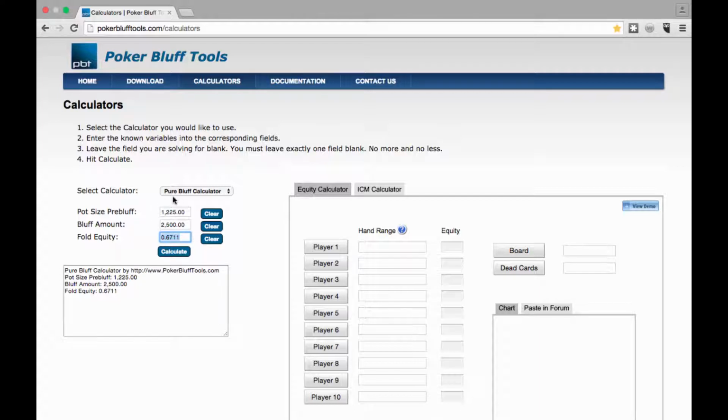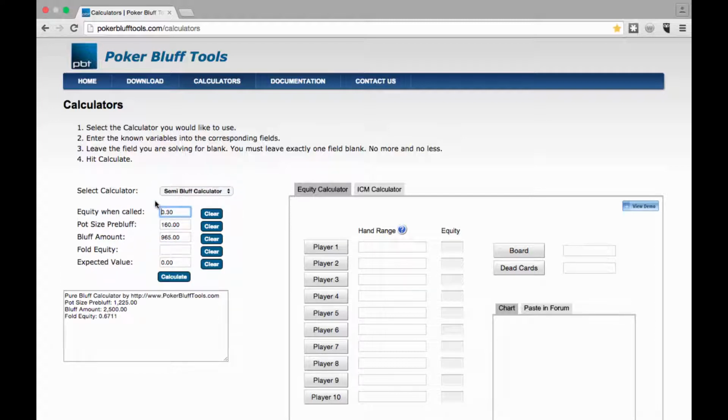Okay. Since we do have a chance of improving, we can go over to the semi-bluff calculator and add two more variables. The pot size pre-bluff remains the same, it's 1225. Our shove remains the same, it's 2500. The expected value should always be 0. This is a feature designed to give you a little bit of extra value if you think you have some sort of skill edge on a later part of the hand and you're not all in. Under normal circumstances, you just leave this as 0.